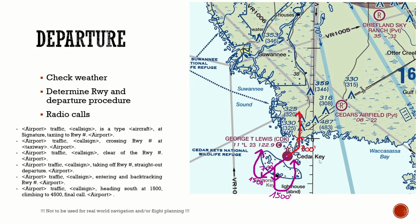A general call will be something like, Cedar Key traffic, November 123 Alpha Bravo, a Cessna 152, at the GA ramp taxiing to runway 05, and of course Cedar Key at the end. If you are entering the runway, then you can say you are entering the runway and backtracking. Basically, tell what you are doing. We do not use a phraseology like lining up on the runway at untowered fields, because that is an untowered field and you should not occupy the runway unnecessarily.